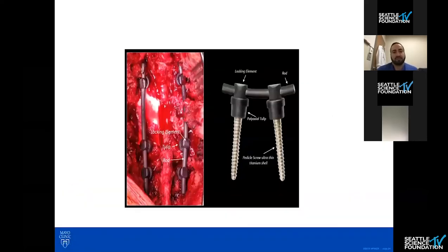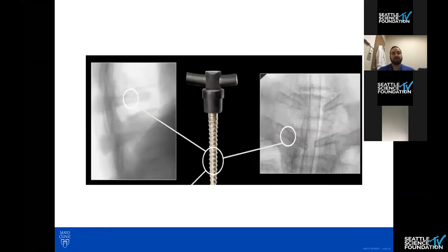So this is what the instrumentation looks like in vivo. This is a patient with a 1-level corpectomy, costotransversectomy through the left, fixation 1 up, 2 down, in the mid-thoracic spine, low SIN score. And you can see the pedicle screw with a titanium shell, polyaxial top-loading system with a rod, essentially a fully carbon fiber system with very favorable imaging characteristics.